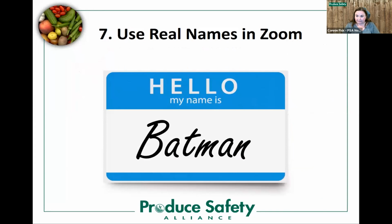Tip number 7, use real names in Zoom. When participants join the meeting, ask them to rename themselves in the participant panel and make it match the name they registered with, because that's the name that's going to appear on their certificate. It's also a good reminder in case one person registered but somebody else shows up, to make sure you've got the correct names for those certificates.